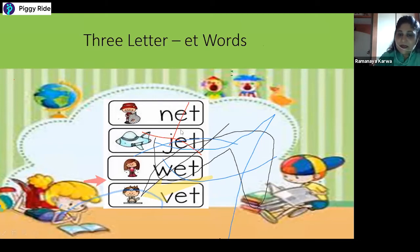N-E-T, net. N-E-T, net. J-E-T, jet. W-E-T, wet. W-E-T, wet. You know what is a net? This boy is having it in his hand. That is a net. And this is a plane, a fighter plane. We call it a jet. And this girl is wet in the rainy season. So we call this girl wet. And this doctor who looks after the animals is called a vet.